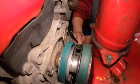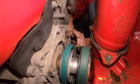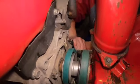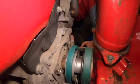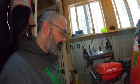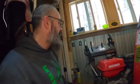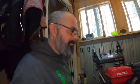Man tight or girl tight? Man tight. Tight as you can make it, and then go another half a turn. Okay. I'm gonna put the guard on that goes right here. And I gotta put the chute control on it. I'm gonna quick check the oil and we'll take it outside and try it.